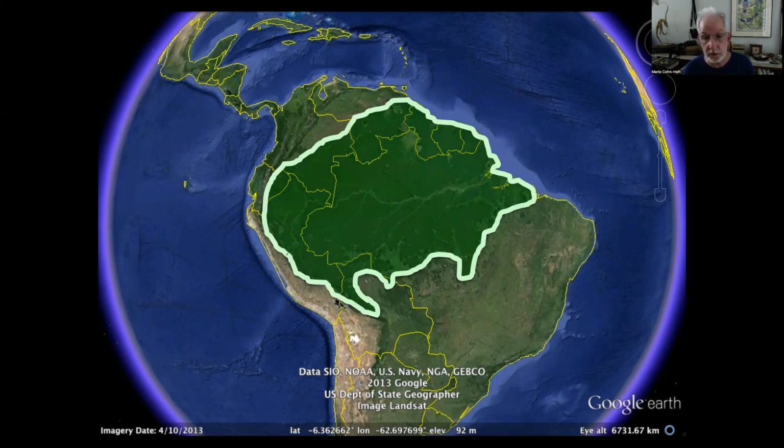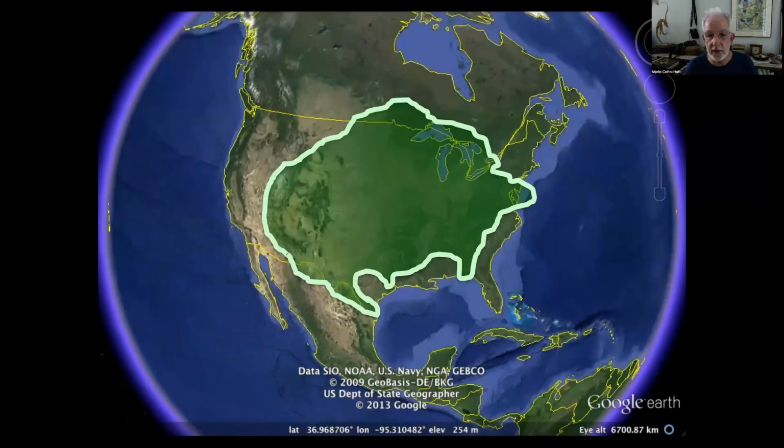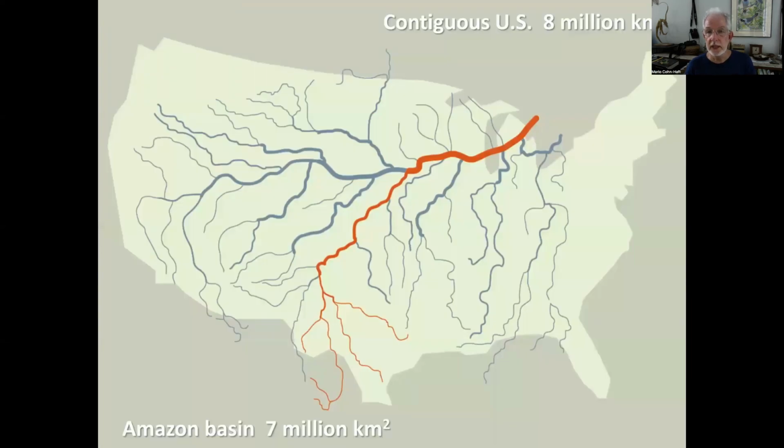Most of the Amazon is in Brazil, but involves several other countries. And to give you an idea of scale, let's just sort of freeze this shape of the Amazon and spin the globe so that something more familiar to you is underneath it. That's right, the Amazon is nearly the size of the lower 48 states of the United States. It's one big place. To put it differently, the contiguous US, those 48 states, are about 8 million square kilometers, the Amazon 7 million square kilometers.